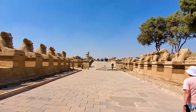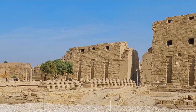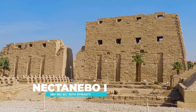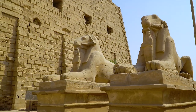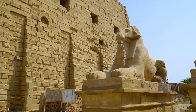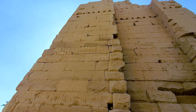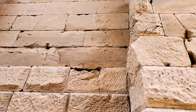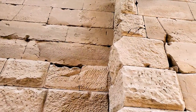Wow. After hearing many fascinating stories about the temple, we've arrived at its entrance. This imposing structure is the first pylon built by Nectanebo I, who reigned from 380 to 362 BC, the same visionary responsible for the massive enclosure wall surrounding the temple. On the pylon walls, we could see people carving their names. These early temple visitors did this to mark their historic visit and show they were among the first to explore this sacred place.